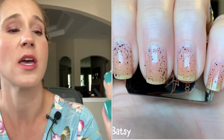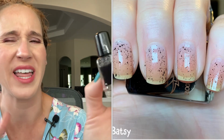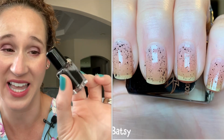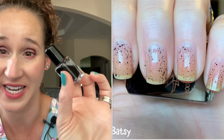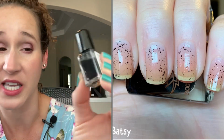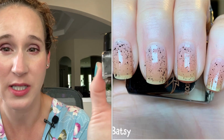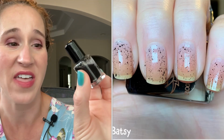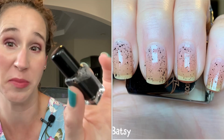Rogue Batsy. This is my thinned out version. I like to do a half to half ratio because Rogue's toppers are very dense and I like them to be a little more sparse. I like more of a dainty effect. But Batsy, I have gotten so much use out of Batsy. I just love black. I love black glitters, black flakies. I'm really into that cool retro look with the black.